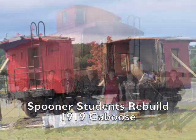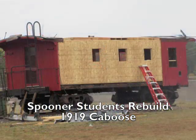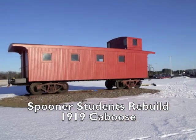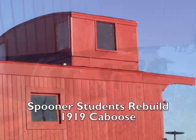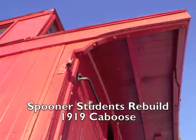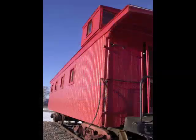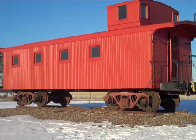In the fall of 2012, Spooner High School students, under the supervision of Jay Cornell, a vocational instructor, rebuilt the structure of a 1919 caboose that currently sits near the high school football field as a bright red emblem for the Spooner Rails.